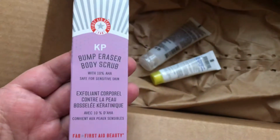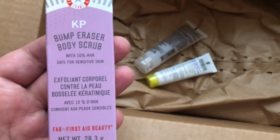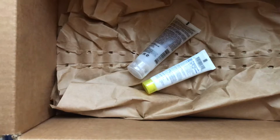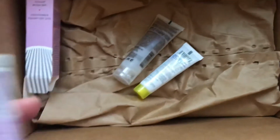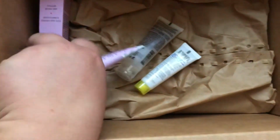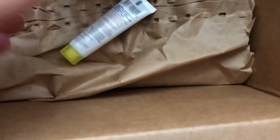Next thing that I see in here, this is a pretty big size actually. This is First Aid Bump Eraser Body Scrub with 10% AHA, safe for sensitive skin, which is awesome. So let's open this up and see what the actual bottle looks like inside. Yeah, this is a really decent size. 1 ounce. Really excited to try this out.